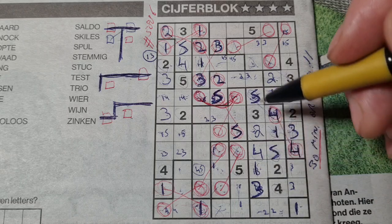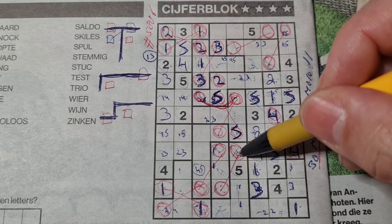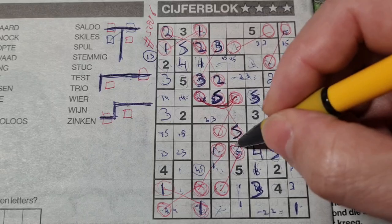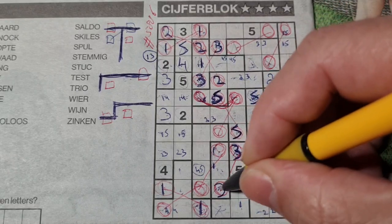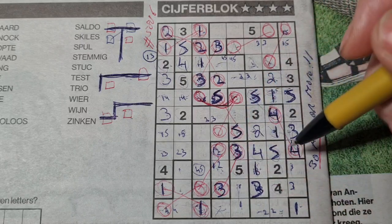Let me think. I think this box should be a 3, because it can be 1, can be 2, should be a 3, can be 4, can be 5. Yes, definitely 3, and this box is connected with that box, should be also 3. So 2 numbers left in this triple box, 4 numbers, 1 and a 2, 1 and a 2.